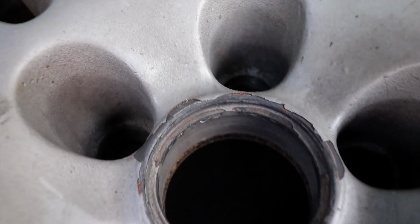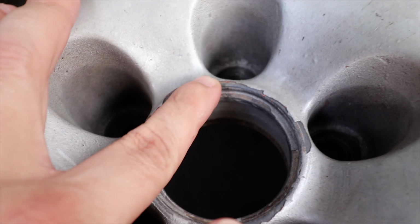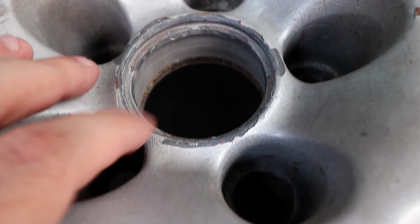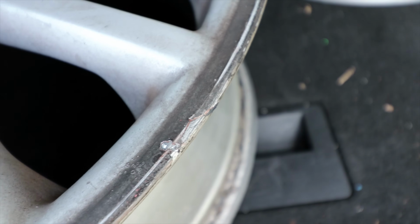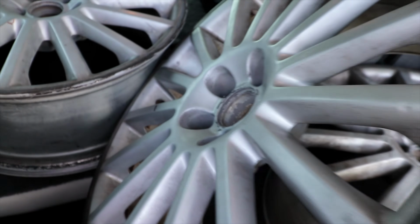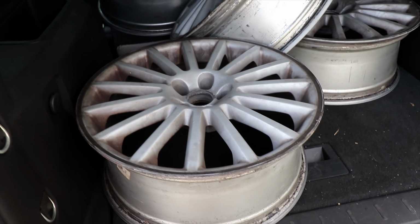But if you guys look in here, you see the coating is actually starting to chip off. That's chipping. And then on the edges, it's actually starting to chip off a little bit as well. So needs a little bit of some sandblasting, bead blasting. I don't know what he's gonna do.